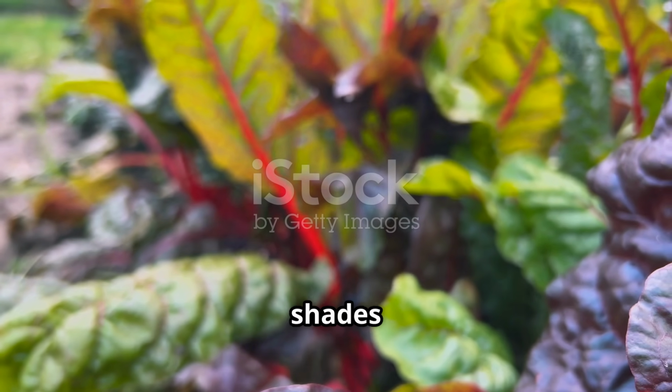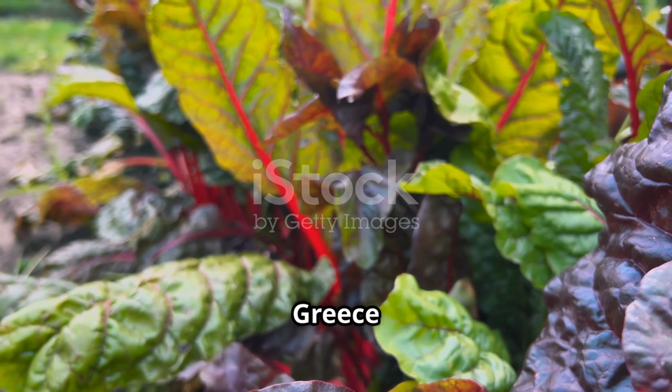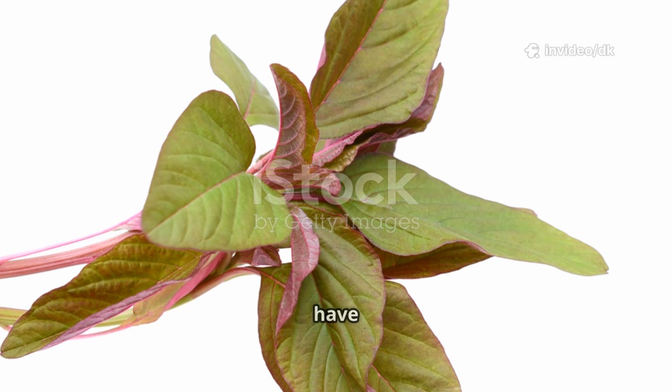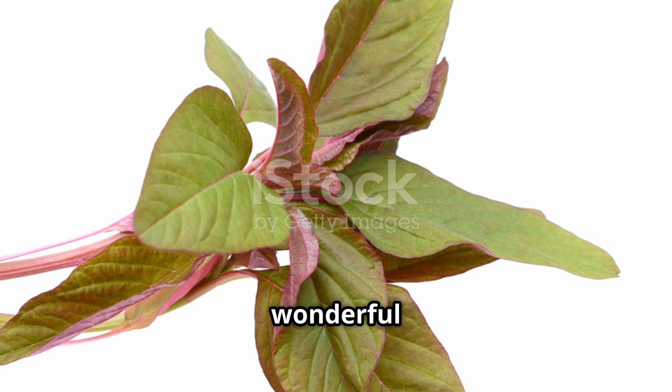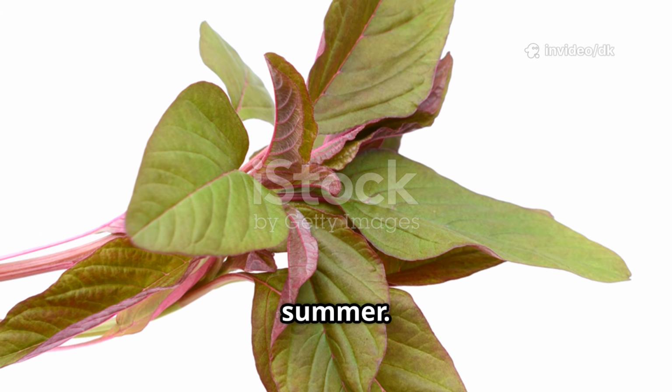Available in vibrant shades of red, green, and gold, orach was cultivated as early as ancient Greece and was a common potherb in American colonial gardens. Its leaves are soft, arrow-shaped, and have a mild, slightly salty flavor similar to spinach, but with a wonderful quality. It is much more tolerant of heat and less likely to bolt in summer.